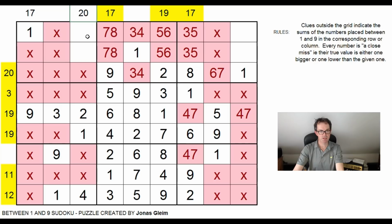Now, hang on. This 20 sum now, even if this goes to 19, the fact that this is a 2 forces us higher. That does resolve the 9s. There we go, at last. I mean, that's certainly the latest I've ever resolved the 1s and the 9s in one of these between 1 and 9 Sudokus. We can probably use outies on this column. I'm tempted to look at that next, I have to say.